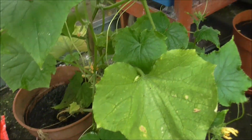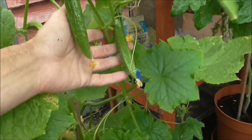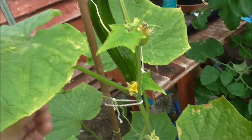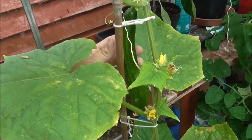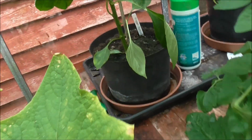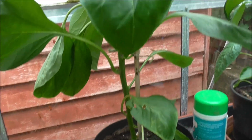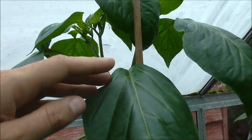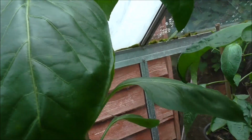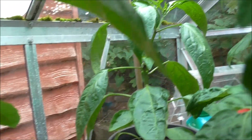Up next we got some cucumber plants. There we go, one there and one there, and a slightly bigger one over here. Looking at that, a label saying sweet pepper. Plant's looking good. A little sweet pepper there maybe. Another one there, I reckon.